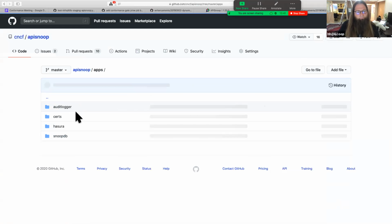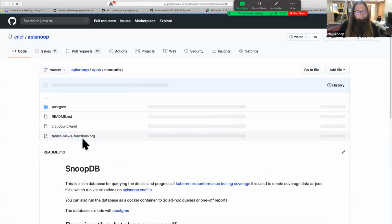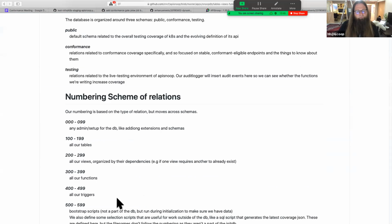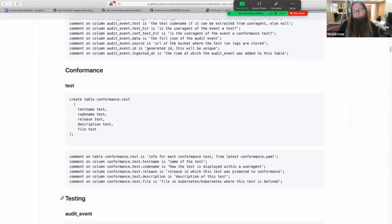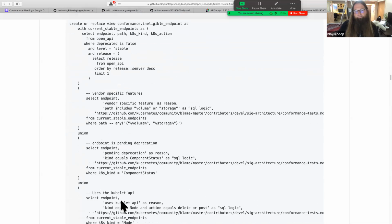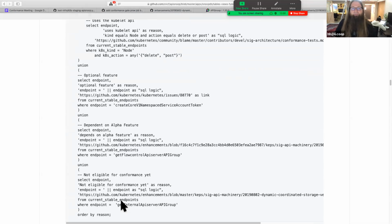Check apps. SnoopDB. This org file will contain a lot of our queries. And if we're looking for ineligible endpoint, this is the query. And so we would need to have some other logic around if we get some type of API group and there is no content in GA, then we could automatically remove it from the list of eligible endpoints.